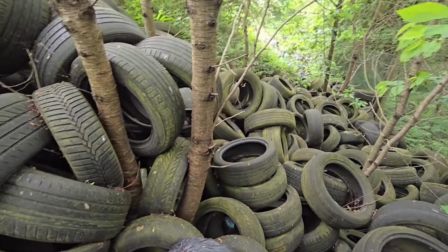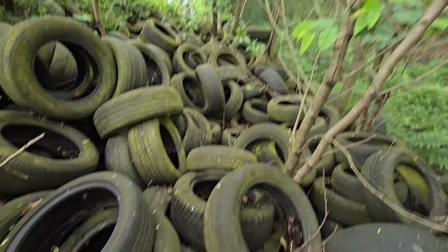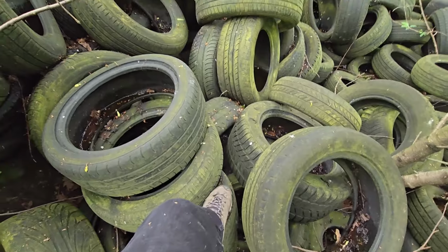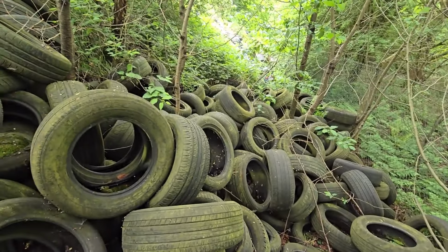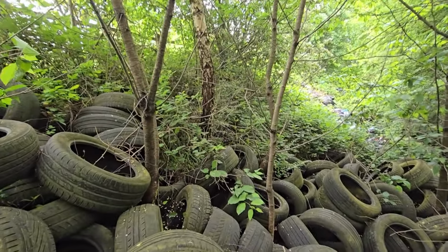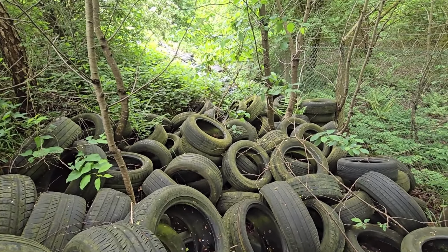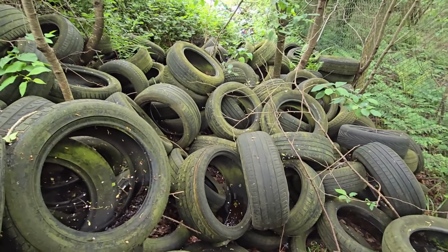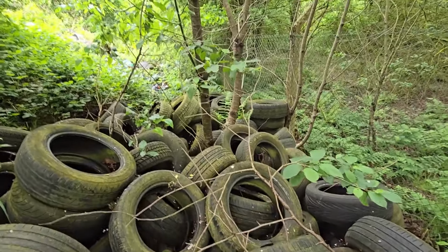So it wouldn't be an adventure if we didn't plough on. Now I'm literally, I'll just show you where my feet are. So I've got to literally step over these tyres. Oops. Like so. Oop, now that one's crumbling. The worst part as well is most of them are full of water. So you can just see there, they've all got little pools of water in them. So when you're stepping them, you do get your feet wet slightly.